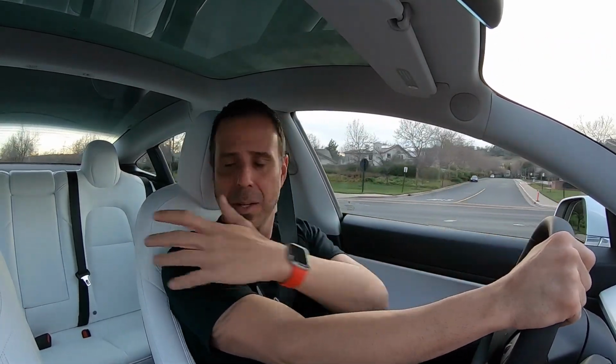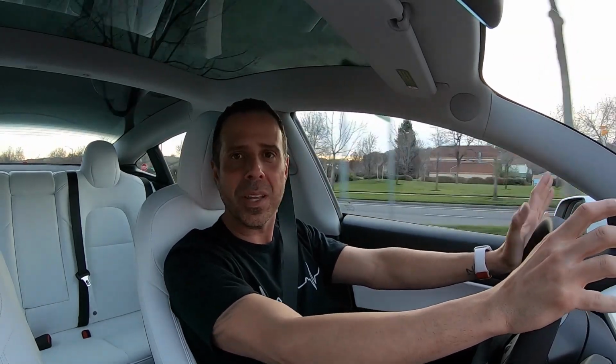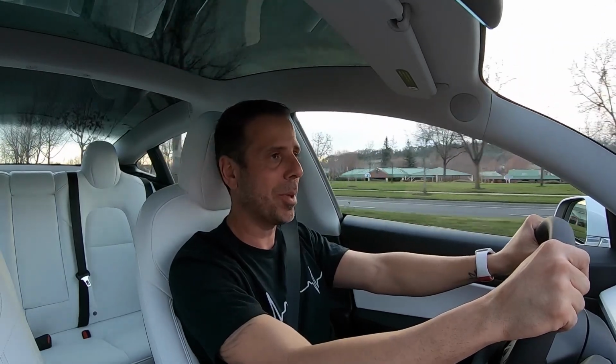Simple solution for a simple problem. Put a button on the glove box and let me access it whenever I want. Put a couple of buttons in the back so that people back there can operate the things that are important to them during their drive. Didn't need to be this complicated.